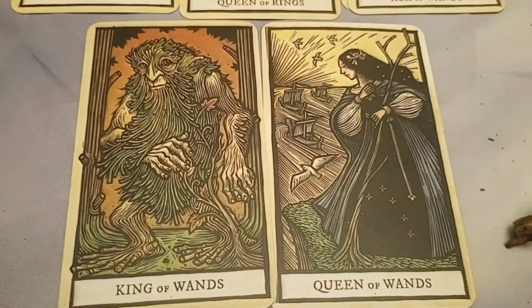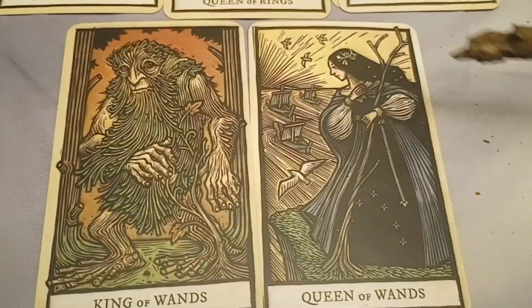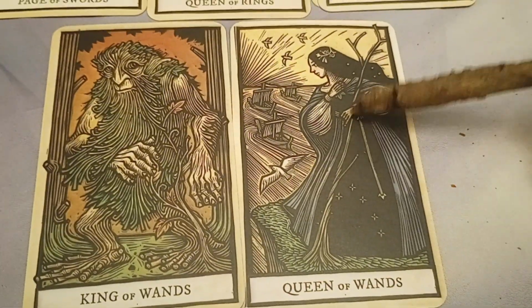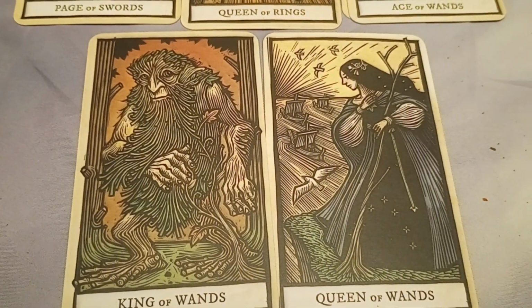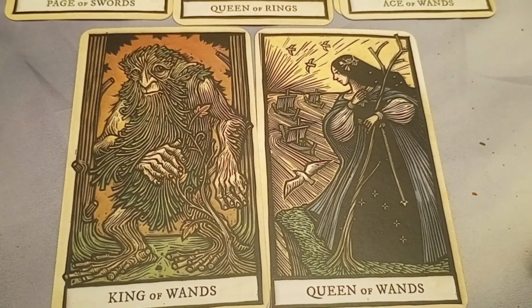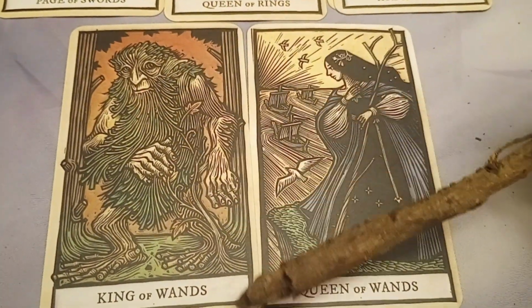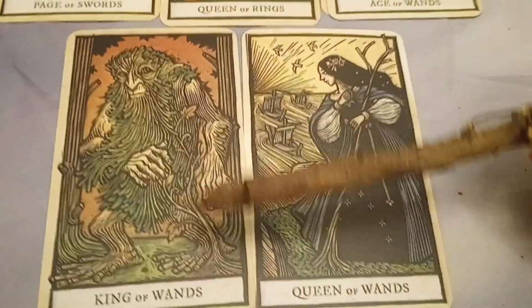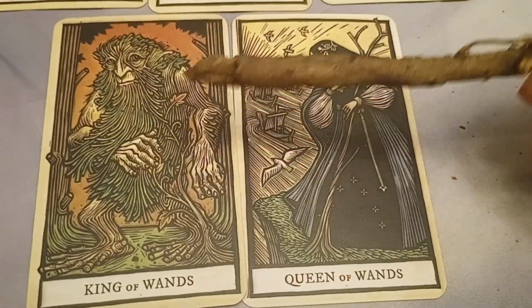All right, anyway, this is our underlying energy. We have King of Wands, which is the Ent, or Treebeard is the character, and the Queen of Wands, which is Arwen, from the book. Now, what's interesting is, if you're not familiar with the characters, an Ent is a very wise tree figure who can walk and talk and has memories, experiences a lot of things, and is very magical.